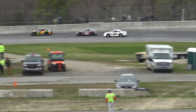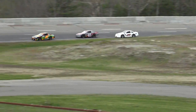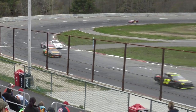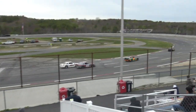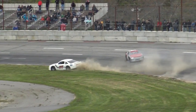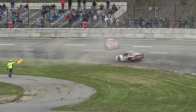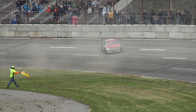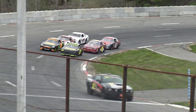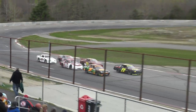Two laps to go this time around as Hayes will come out of turn number 4. Hayes, Burgess, Neptune, and Hall, your top 4. A little slide into turn number 1. We got a car around, the 117 of Josh Hall and the 45 of Caden Neptune get together. Nice and slow out of turn number 4. Flagman checks them over. There's your green flag.